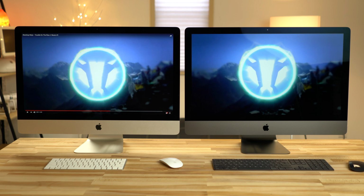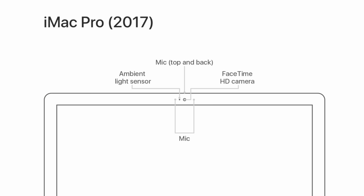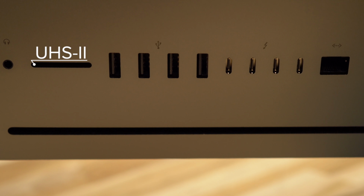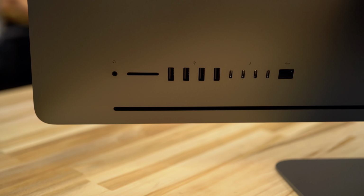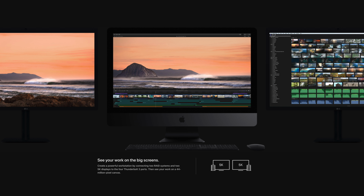The speakers have been upgraded, as well as the FaceTime camera, which is now 1080p instead of 720p on previous Macs. You also get 4 microphones now. To see and hear the difference in the speaker and FaceTime quality, click the card above. The SD card reader now supports UHS 2 cards for transfer speeds up to 3 times faster, and for the first time ever in any Mac, we have 10 gigabit Ethernet networking, which is great for anyone working with media on servers.